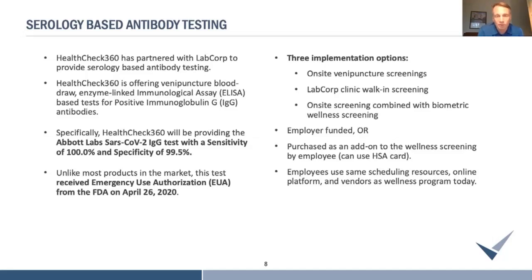So we feel really good about the quality of the Abbott test. The access is great because of our partnership with LabCorp. And we're able to do this at a cost of $109 per test, which we think is a really great cost. That includes all of the scheduling and coordination, as well as the test draw, the test processing, and the results management. So we're really pleased with this offering, and our groups are finding it really helpful. Again, where antibody testing makes sense, we think this is a good program.